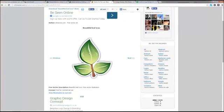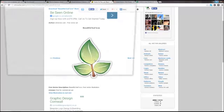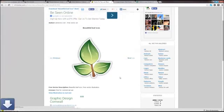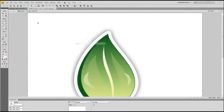As I say in the example, we've gone with this one, and if I bring up Fireworks, I've shrunk the image down, so I'll show you how I did that. And all we do is we save the image, and we're going to save it into here. So that's saved. Double click on it, and you can see it's huge, and all we're going to do is scale it down.